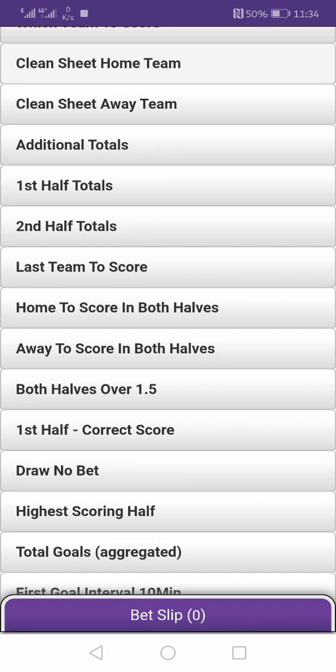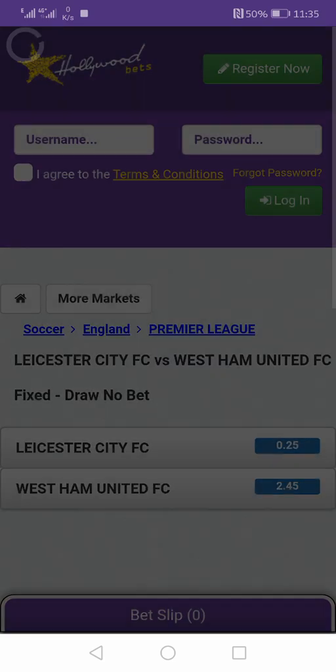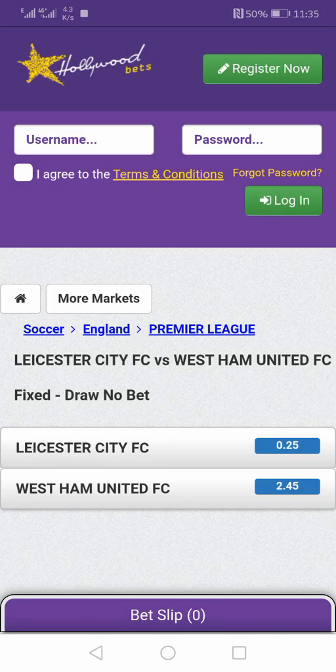So one guy asked, I see people betting this draw no bet and others are getting refund and stuff. How does this thing work? Well, it's simple. First of all, let's open the market. We are using this match, Leicester City versus West Ham United, as an example. So listen, this is what draw no bet means.